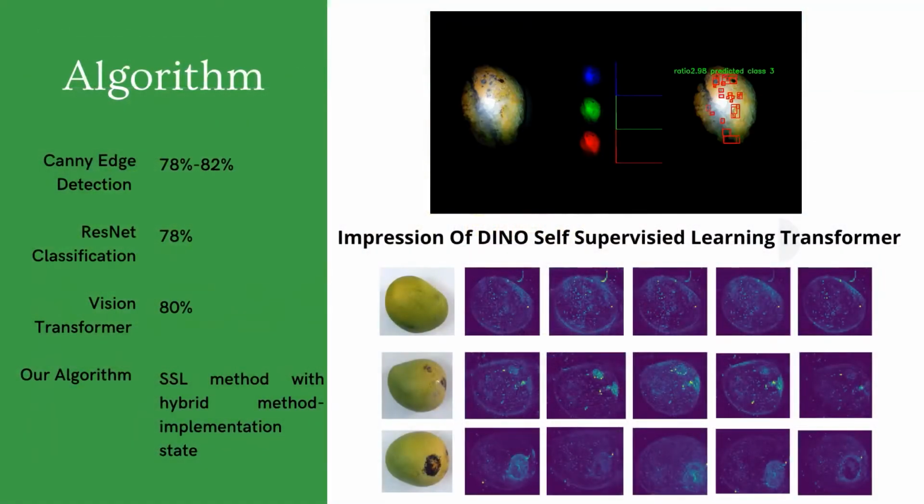The video shows the real-time detection of black patches using Canny edge detection. Below that, you can see the results of the self-supervised learning method. The algorithm we were building was called self-learning, and it was under development at the time of recording.